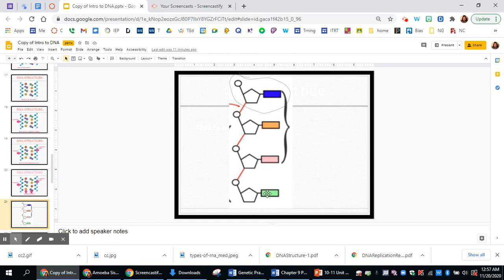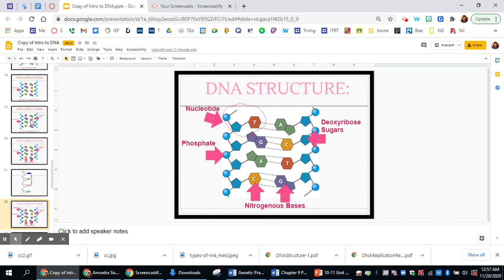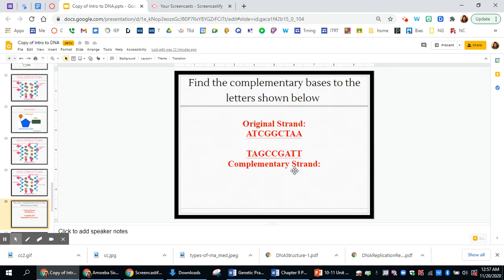We basically get our information from these nitrogenous bases. This is what holds the key. Here's our nucleotide, our building block, our weak hydrogen bonds. And then here are our base pairs, or our complementary bases. And again, as long as you remember A goes with T and G goes with C, if given a strand, we're going to get a lot of practice over the next few days writing complementary strands using Chargaff's rules.